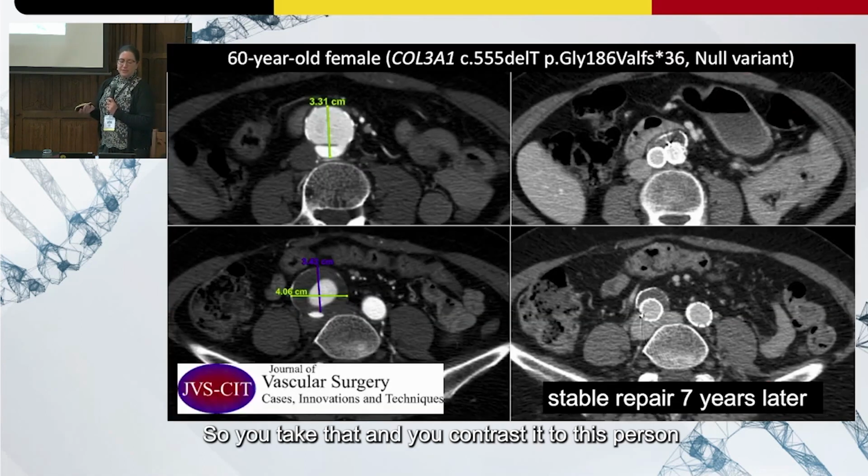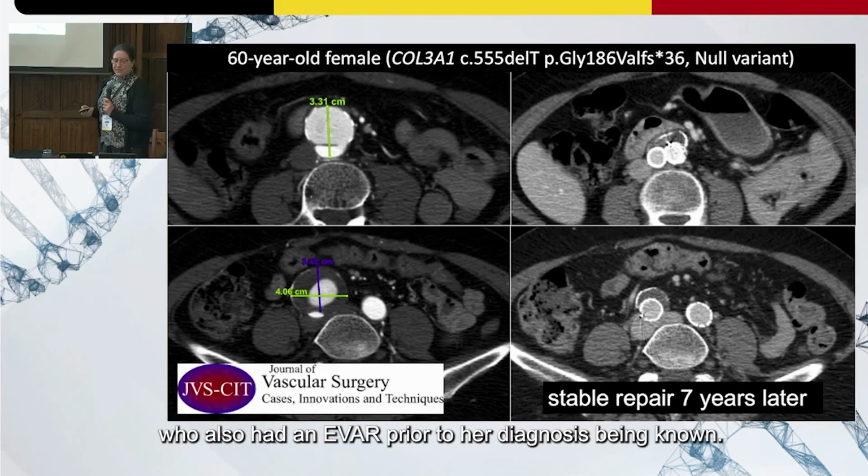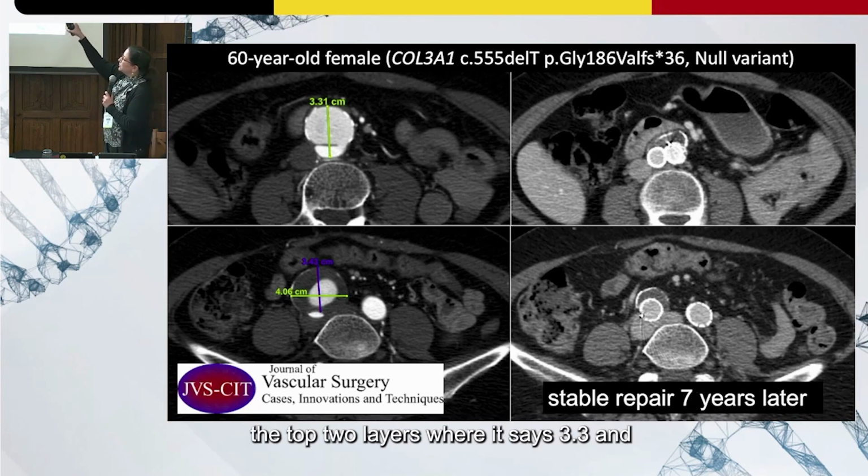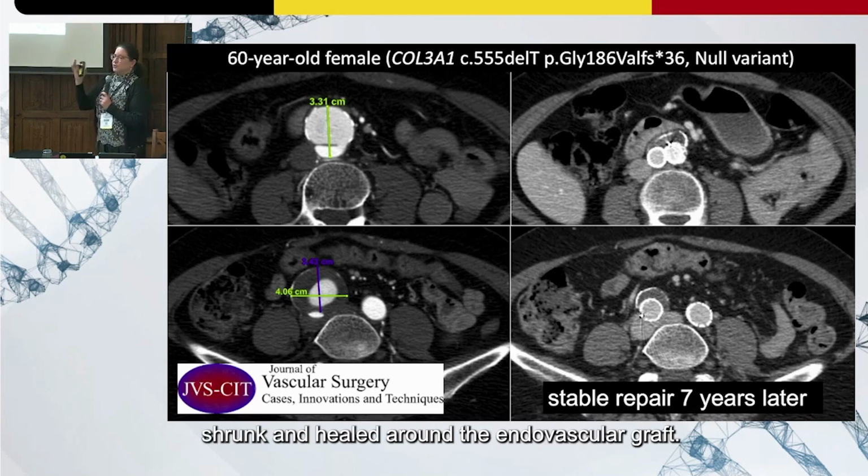So you take that and you contrast it to this person who also had an EVAR prior to her diagnosis being known, but she was older at the time, and she had a null variant and did really well, with excellent what we call remodeling. And so if you look at the picture of the top 2 layers where it says 3.3 and then the one next to it, the aorta actually shrunk and healed around the endovascular graft.